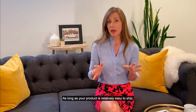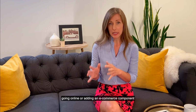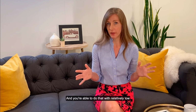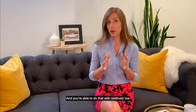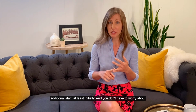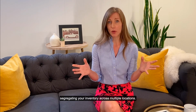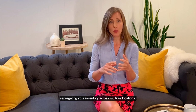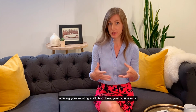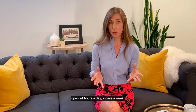So as long as your product is relatively easy to ship, going online or adding an e-commerce component to your business allows you to broaden your customer base significantly. And you're able to do that with relatively low risk. So you don't have to pay additional rent, you don't have to hire additional staff, at least initially, and you don't have to worry about segregating your inventory over multiple locations. So you can fulfill all of your orders out of your existing storefront utilizing your existing staff. And then your business is open 24 hours a day, 7 days a week.